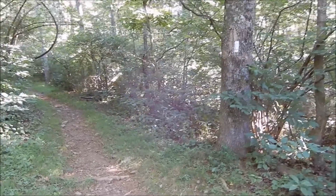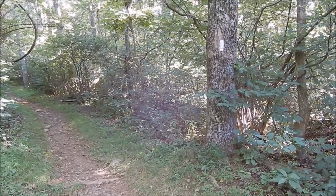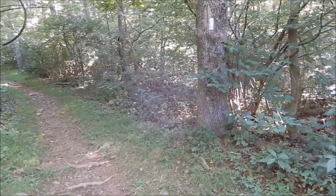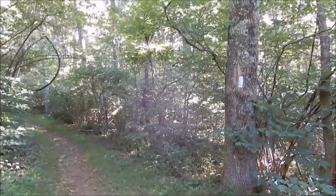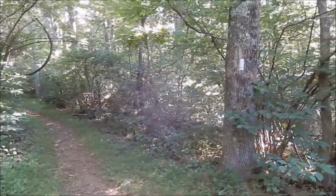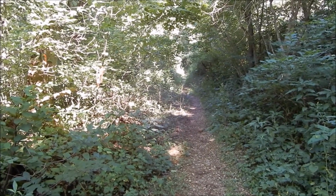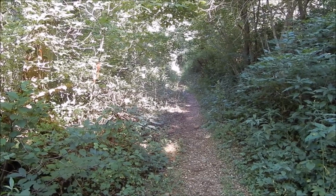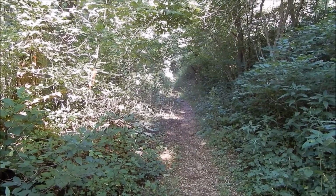Quarter of a mile into my hike. I started at an elevation of 2,075 feet, now I'm down to 1,925. And this is the intersection with the Appalachian Trail. There's a white blaze right there on that tree. Here's where I came from. It's a pretty steady descent from the little parking area up there at the top of the mountain.